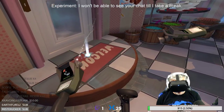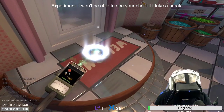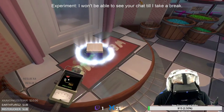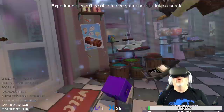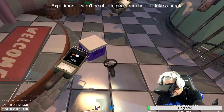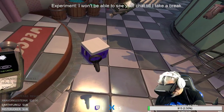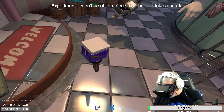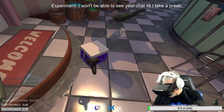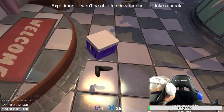Do I use the trigger? Yeah. Oh. What is it? Oh, it's a chest. Okay, how do I pick it up? Okay, how do I do that? Oh, I know, but it's behind my wall. I can't get to it.